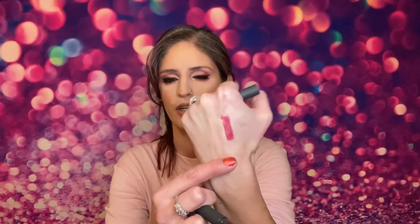Oh, wow. I didn't even realize there was a sharpener on here in the bottom. That's very cool, actually. Okay, so as you can see, this is what it looks like. And I'll do a little swatch. Now, this is supposed to be matte, but it's a very, very creamy matte kind of lip crown. So I am really interested to give this a go.